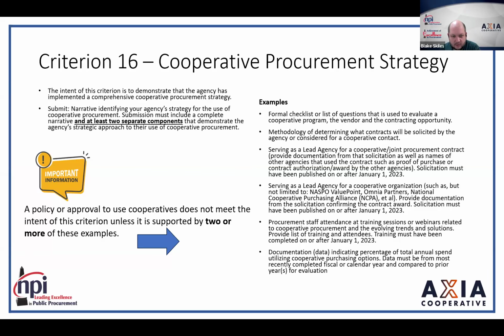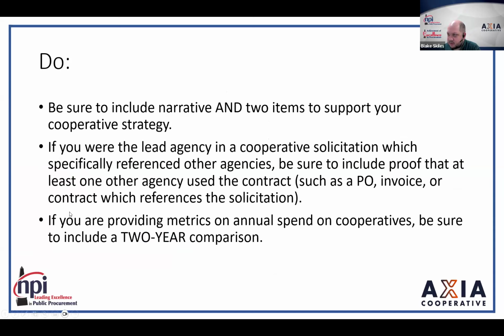And we have some do's and don'ts on the next 2 slides that go over that again. So do be sure to include the narrative and 2 items to support your strategy. And then again, if you're the lead agency in a solicitation, please be sure to include that proof that at least one other agency used the contract. And again, you'll see that in our model submittals. And if you're providing the metrics, include that 2-year comparison.